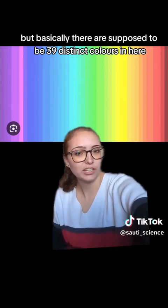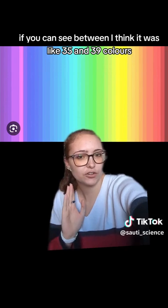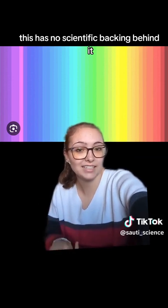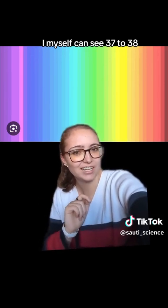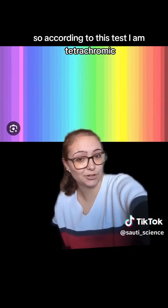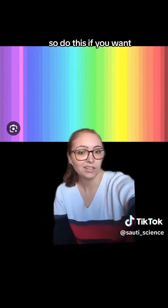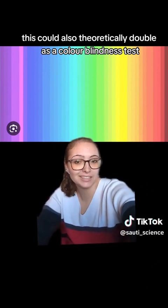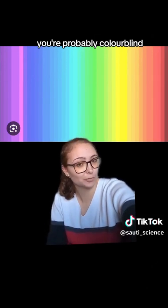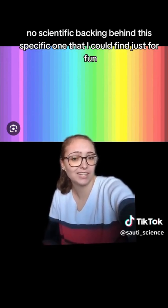But basically, there are supposed to be 39 distinct colors in here. If you can see between, I think it was 35 and 39 colors, you may be tetrachromic. Again, this has no scientific backing behind it. I myself can see 37 to 38, depending on the lighting and my phone brightness and all that. So, according to this test, I am tetrachromic, but that basically means nothing beyond it being an interesting test, so do this if you want. This could also theoretically double as a color blindness test, because if you see 20 to 25 colors or fewer, you're probably colorblind, which is a different thing. But yeah, no scientific backing behind this specific one that I could find, just for fun.